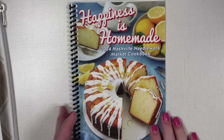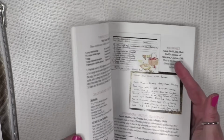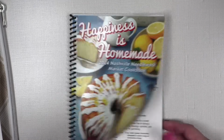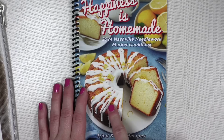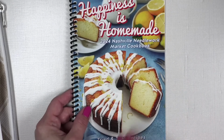It's a recipe book, and there's charts in here. I can't show you the charts, but there's recipes and charted little things in here. I can't show, there's not pictures of all of them, but super duper cute. Jessica, the Sweetwater Stitcher, she said she made this cake and it was really, really good. So you get not only good recipes, but you get some cute little charts.